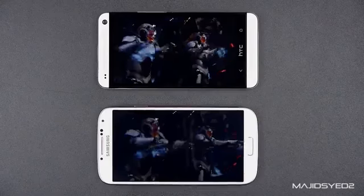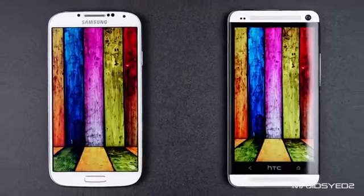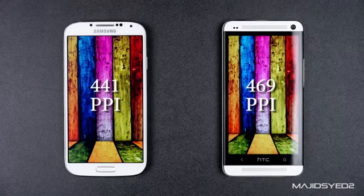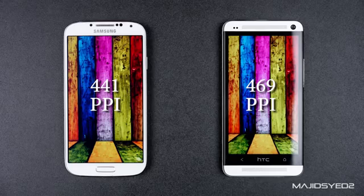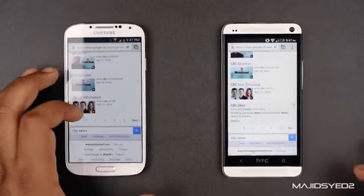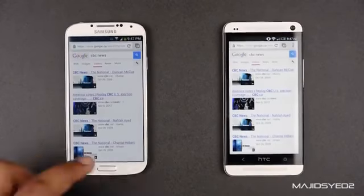Now from a pure specification perspective, the HTC One has a finer pixel per inch count of 469 versus the S4's 441. Obviously, you're not going to be able to see that difference from an acceptable distance away, but if we're going to analyze it critically, the HTC One has the finer screen.